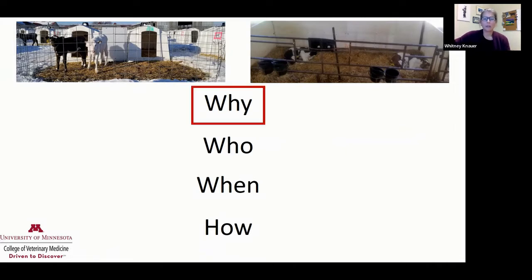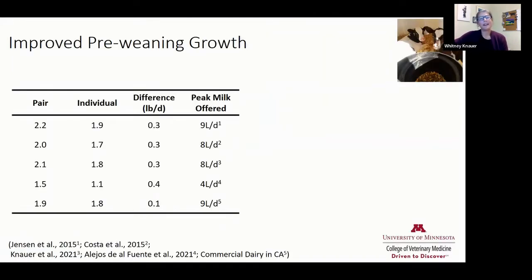So we've already talked a little bit about the why, but I'm going to show you a little bit more data. So what does the research tell us about why we should be pair housing our calves? First and foremost, a variety of studies now, and the one on the bottom there in that graphic is real data from a commercial dairy.